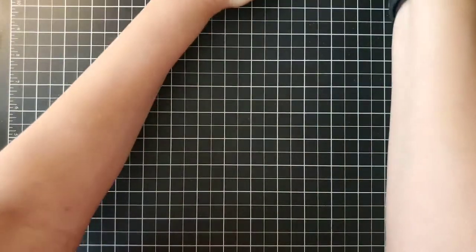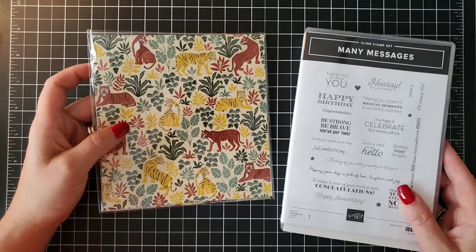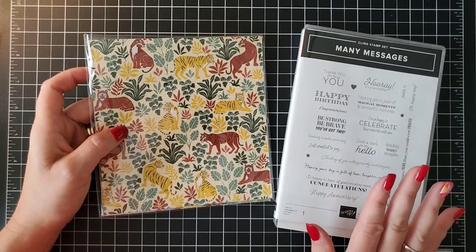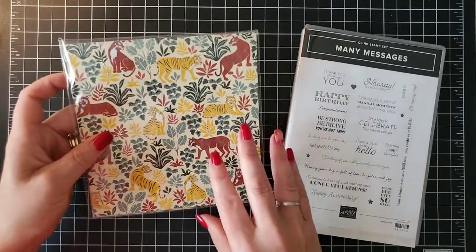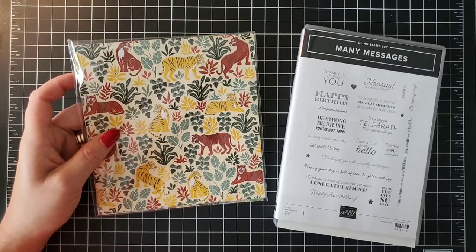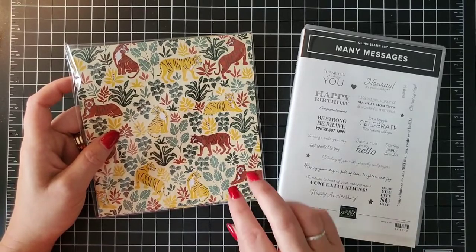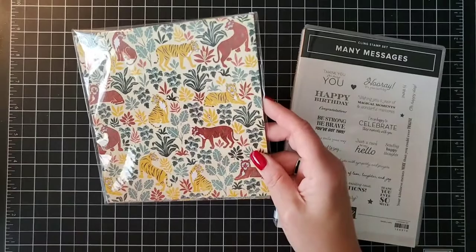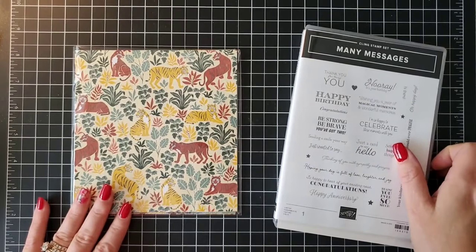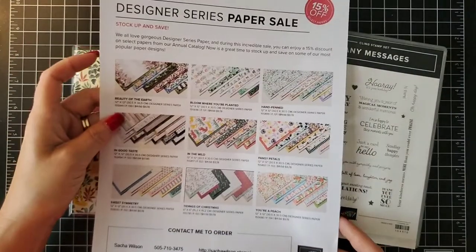Okay, so today we are doing projects with Designer Series paper. The projects that I'm going to show you today are cards. We're doing all cards, and they are going to showcase the Designer Series paper itself. Each week I'm going to be sharing something different, and I've created events on my business page, and each week it tells you what I'll be featuring, okay? Hey Lori, thanks for joining. All the Designer Series paper that I'm featuring today is on the Designer Series paper sale, okay?